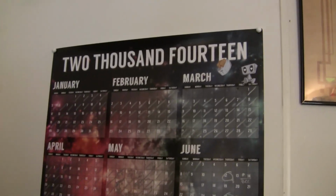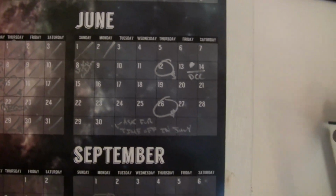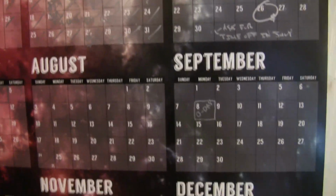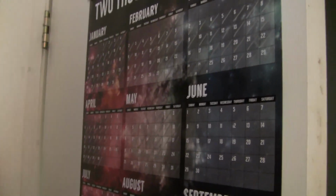On the back of the door, I have the For Human Peoples 2014 poster. I've just been kind of marking it off with certain events like my best friend's graduation day, Comic-Con, asking for time off at work. And basically, I've just kind of been marking through the days. So, of course, we're on June 3rd. It's a Tuesday. It's a lovely day. It's really freaking hot outside.